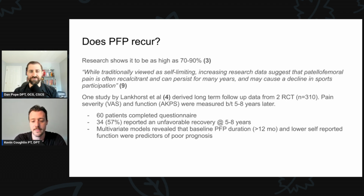But just keep in mind that this does recur at high rates, and it is common to have pain years and years later. But hopefully, again, we can help these folks avoid that. Yeah, these are crazy stats. And I think this is always my answer to the revert to the mean police, right? Like, it doesn't matter what you do, they're going to revert to the mean, right?